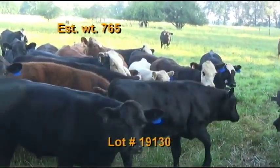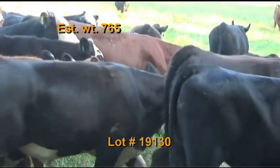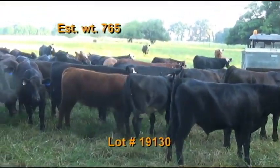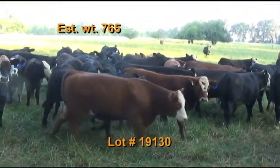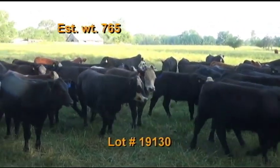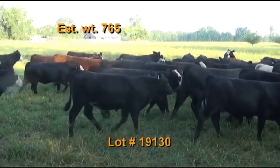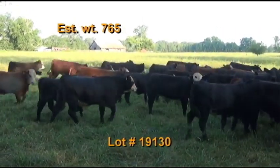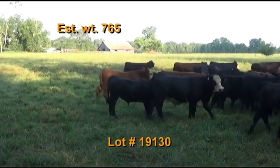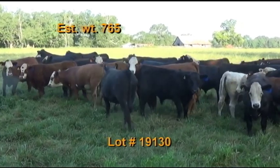Lot number 130 is the Donna Joe Curtis consignment, Athens, Alabama. Alabama BQA certified. We have 70 steers estimated to weigh 765 pounds. These are Tennessee Beef Alliance qualified cattle. Grade 95% number ones. There's 25 black, 29 black baldies, and 16 red baldies. They're home raised out of good Angus and Hereford bulls.